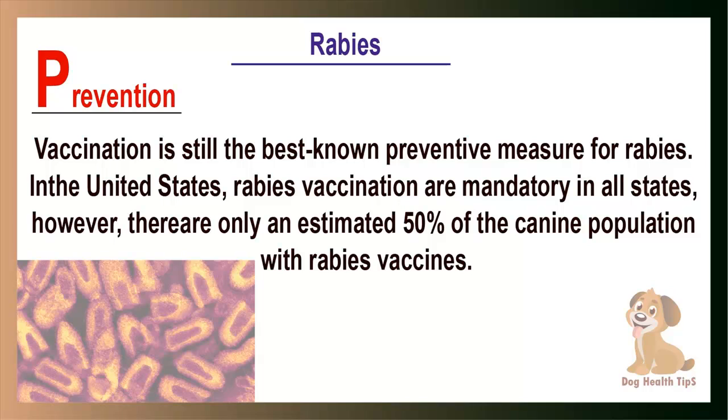Treatment. There is no known treatment for rabies, and if the virus has reached the later stages, death is imminent, even in humans. However, post-exposure treatment will include 1 shot of rabies immunoglobulin and 5 doses of rabies vaccine.